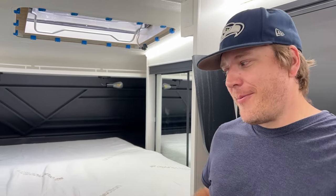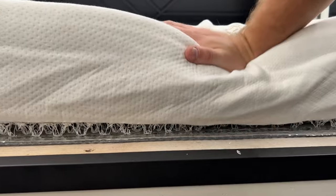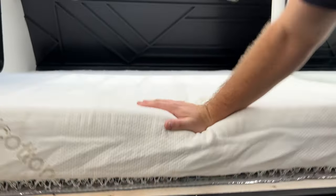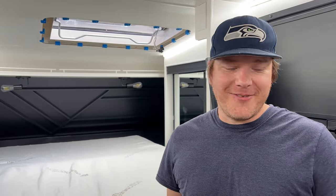So from here you can see how awesome this airflow looks. The hypervent airflow, or airflow hypervent. So I'm personally really excited for that.